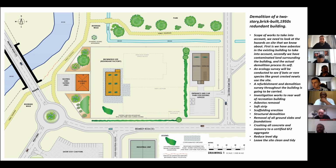First of all will be the removal of the asbestos itself. Then we'll have the soft strip, followed by the scaffold erection, structural demolition, and then we'll be removing all the ground slabs and foundations. Once we've done that, we're going to crush all the concrete and masonry to a certified 6F2 aggregate, and then finally do a reduced level dig. Before we leave site, obviously, we'll leave it nice, clean and tidy.